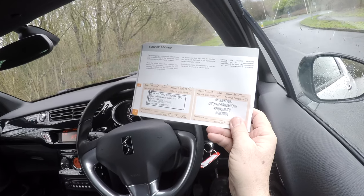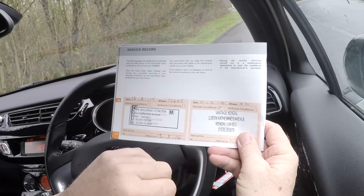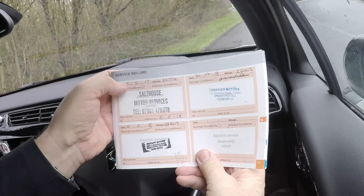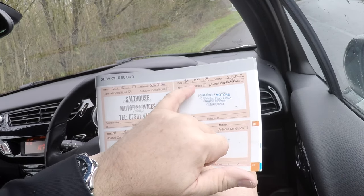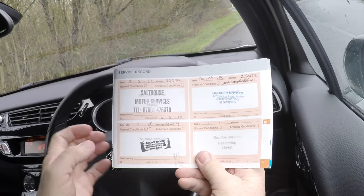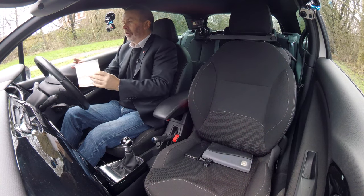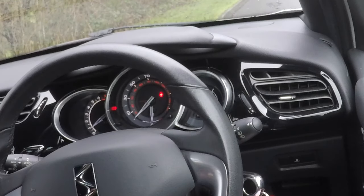And service history. 13th of the 3rd, 2015 at 14,405 miles, John Wilde in Citroen. 11th of the 3rd, 2016 at 16,711 miles, Vantage Kendall. 5th of the 5th, 2017 at 22,594, Salthouse Motor Services. 30th of the 4th, 2018 at 26,017, Kramer Motors. And then 1st of the 12th, 2018, 34,469 miles, Bostock Motors. So full and up-to-date service history. The car's only done 35,075 miles now.